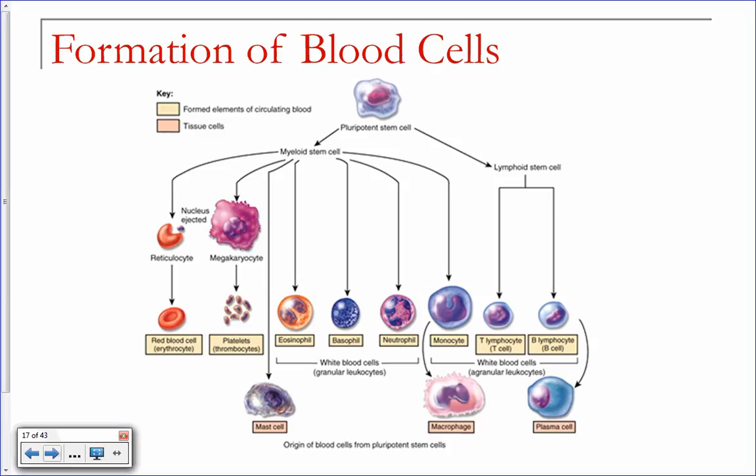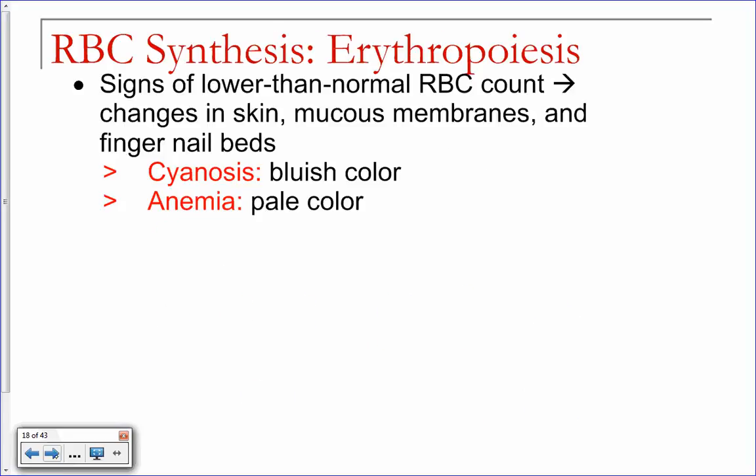Negative feedback system. So here's your pluripotent stem cell becoming the myeloid stem cell. Okay, it can become all of these things, but the one we're interested in is the red blood cell right here on the left. So series of changes, kick off the nucleus, become a reticulocyte, and then circulate in the blood for a day or two and become a mature red blood cell. All right, all stimulated by your kidneys.